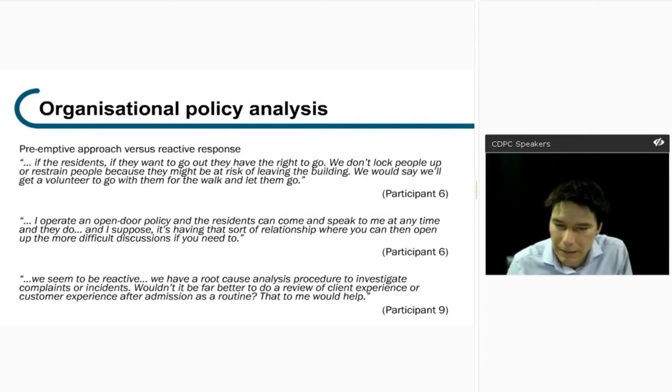So in this case, the fact that there's been thought put into the service model and a preemptive approach has then actually avoided the need for that decision-making dilemma, because there's a way of responding if it ever does emerge. And later on, the participant says, "I operate an open door policy, so the residents can come and speak to me at any time, and they do."